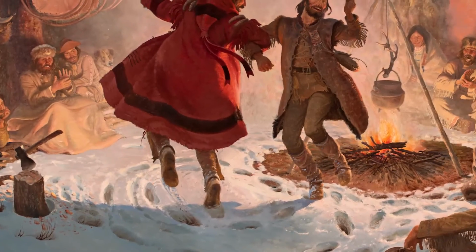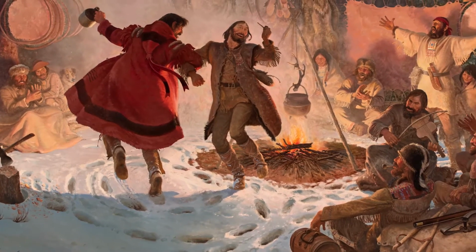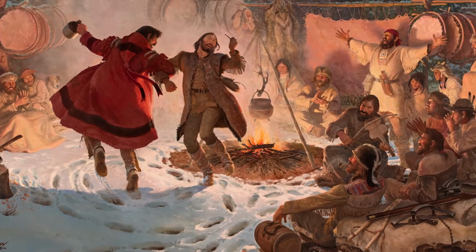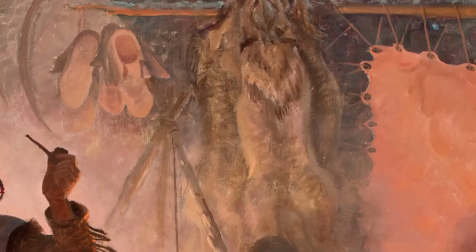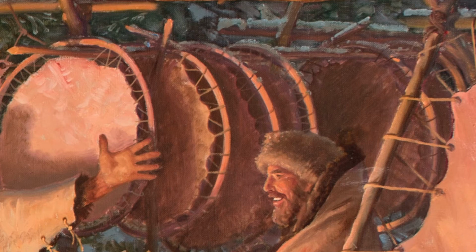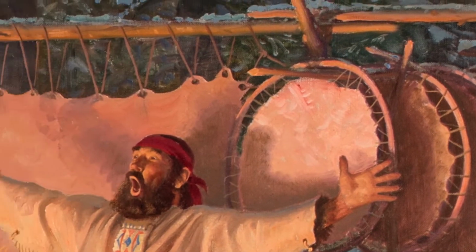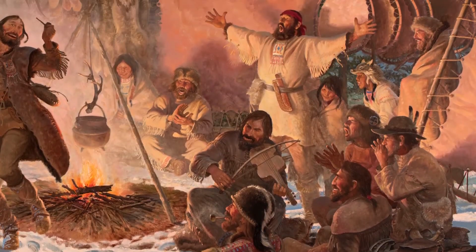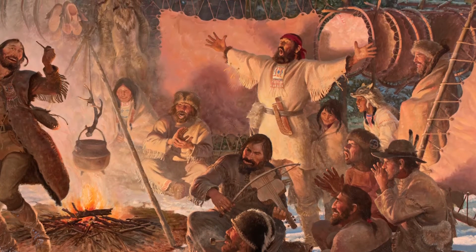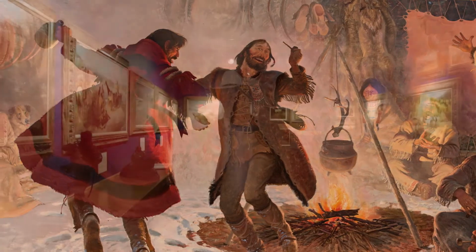Those main characters that are dancing together there, they're in a winter camp here. You can get touches, even though he's blockaded it to some degree with all of the skins hung up and all the supplies that they have, you see touches of the forest behind them up there, so that they're in just some isolated area. They're just having a great time. They've had a little something to drink, and you know, it's cold, but they're having a good time.